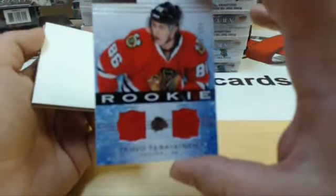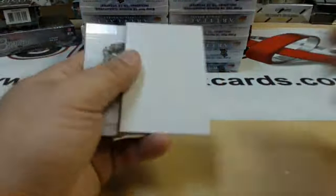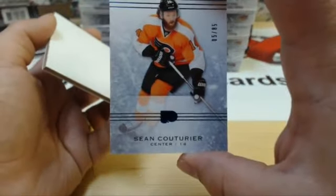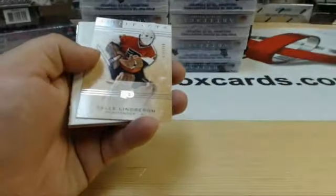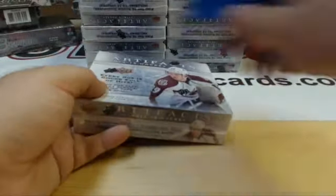A rookie dual jersey for Chicago at a $3.99, Teuvo Teravainen. For Philadelphia, a blue parallel out of 85 of Sean Couturier. Goalie insert for Philadelphia, Pelle Lindbergh. And on to box number two.